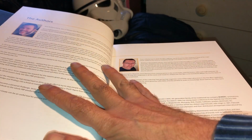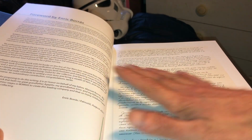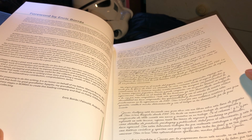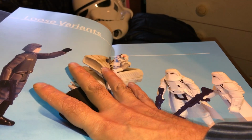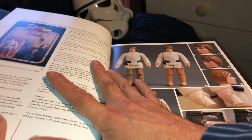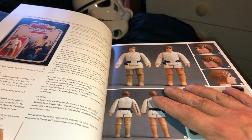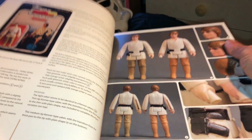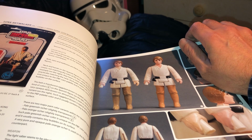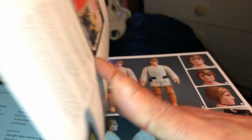Wow. And it talks about the authors, the people that put the book together. Got a foreword by Enric Boras. Pretty cool. Then we got loose variants. So the first volume dealt with this mainly. So we've got the Luke brown hair, pale hands. Brilliant images there. This variant is confirmed on the early PBP Poch 37 back A cards.